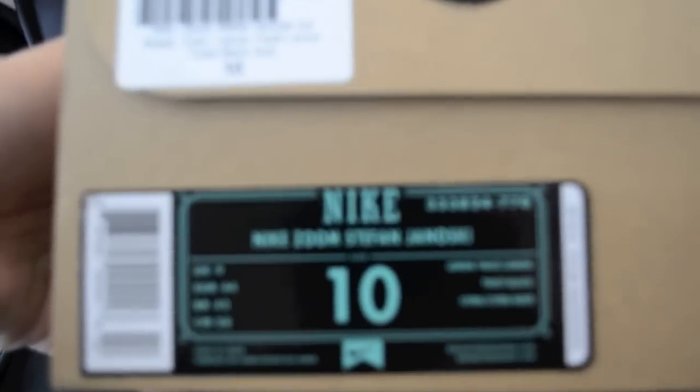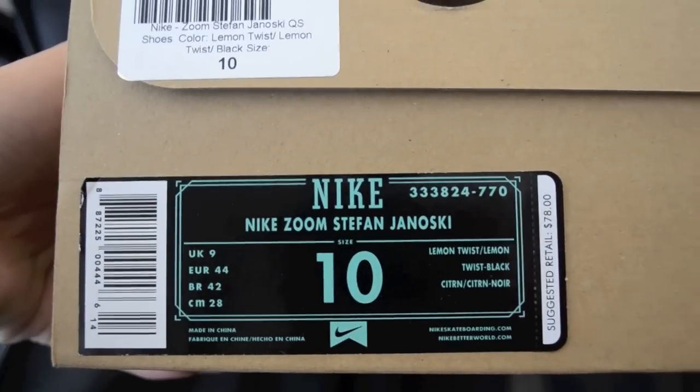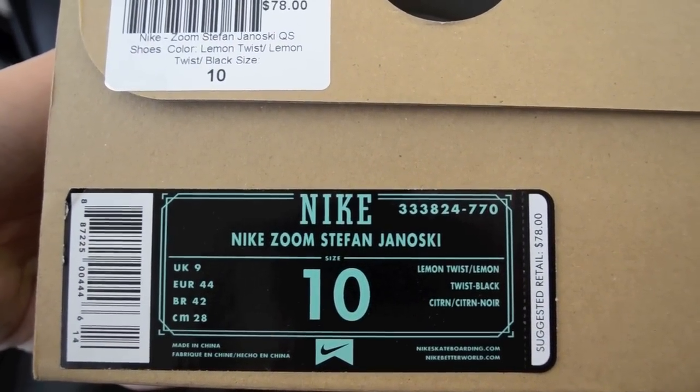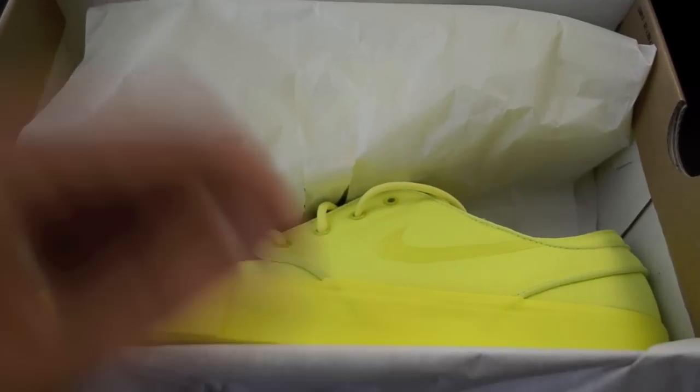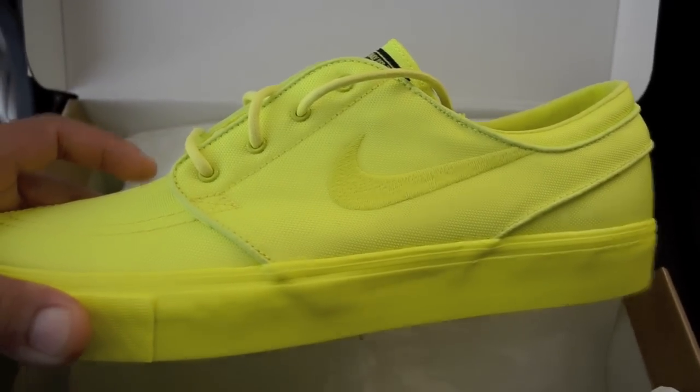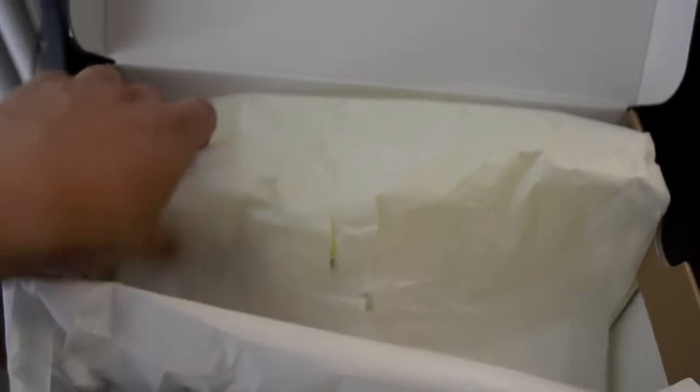There's your tags real quick. Nike Zoom Stefan Janoski, Lemon Twist and Black. These are the Quick Strike. Really bright colorway. Really dope, in my opinion. Stands out. Nice summer shoe right here. Really clean. Let me just get them out of the box.